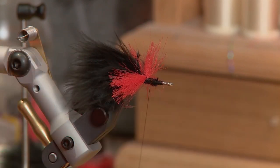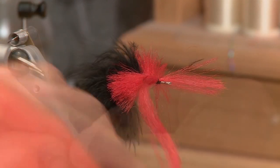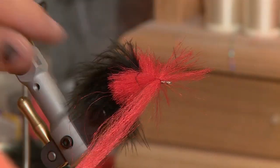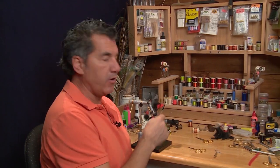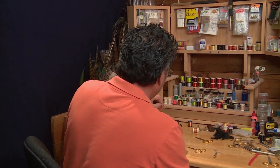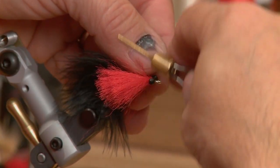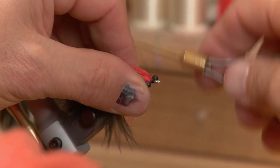Cut off your excess, and again, place it in front of the other EP fibers and continue up until the head's finished. So now that we've worked our way up and have our head and body built, we're going to take a couple of our black mono eyes, and we'll put these in right at the front of the hook, and take a few wraps around and tie them in, and make sure they're nice and secure.